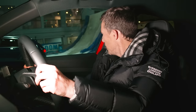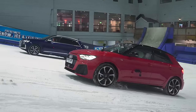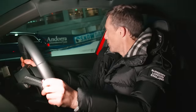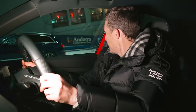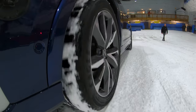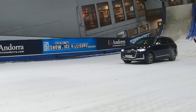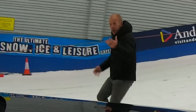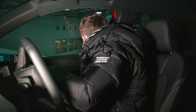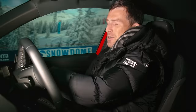Oh, he's going. He's going up. Come on. Come past him. Look. Oh, no. Oh, no. This could be scary. He's going backwards. Oh, my God. Is he going to crash? Don't crash. Yep. That's the problem with not having winter tyres.